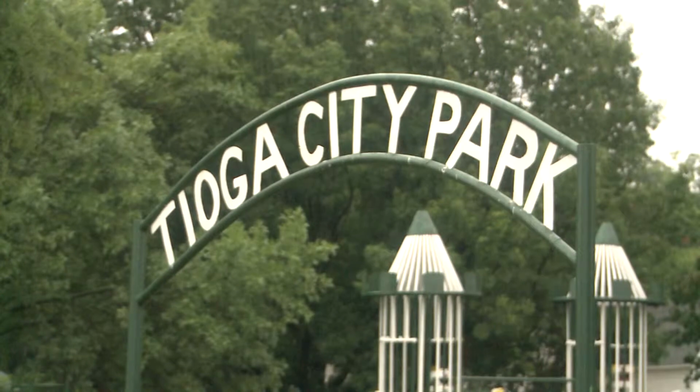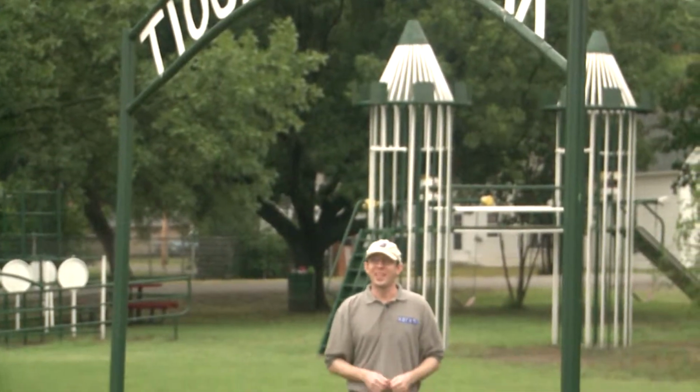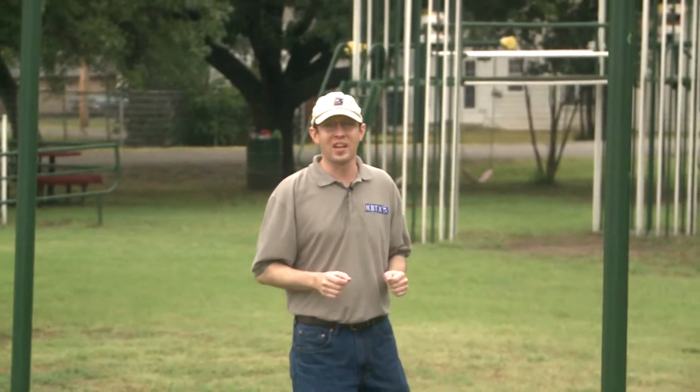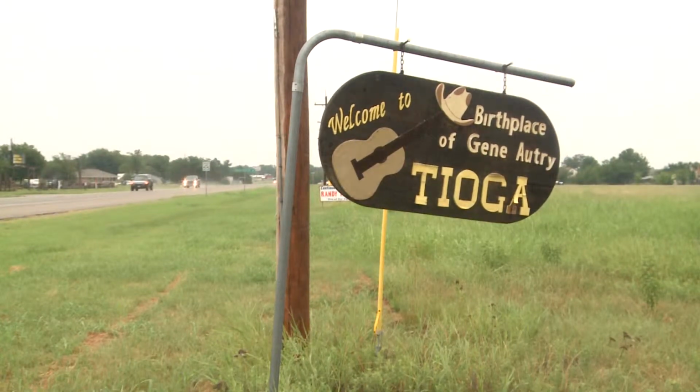Just a little bit north of Denton is Tioga, certainly a tiny town, but it is one that laid a big foundation for Texas A&M football in the redeveloping Kyle Field. I'm Steve Fulhard. That story's still to come on Aggie Gameday.